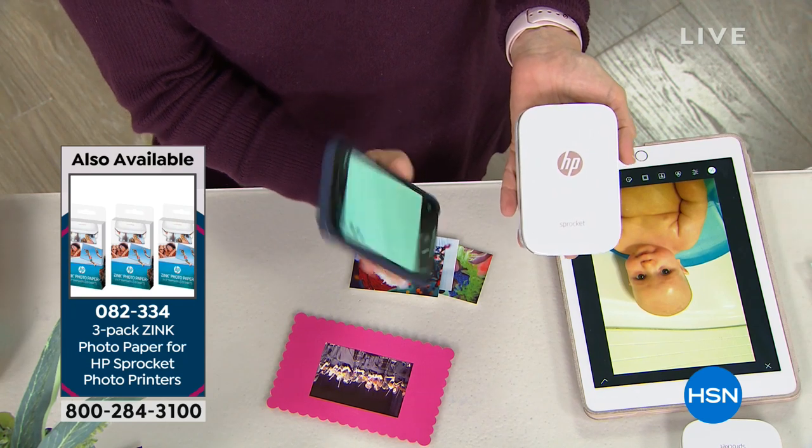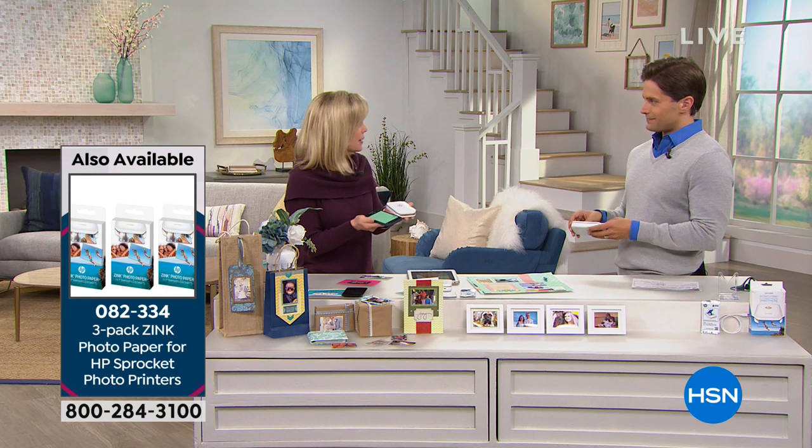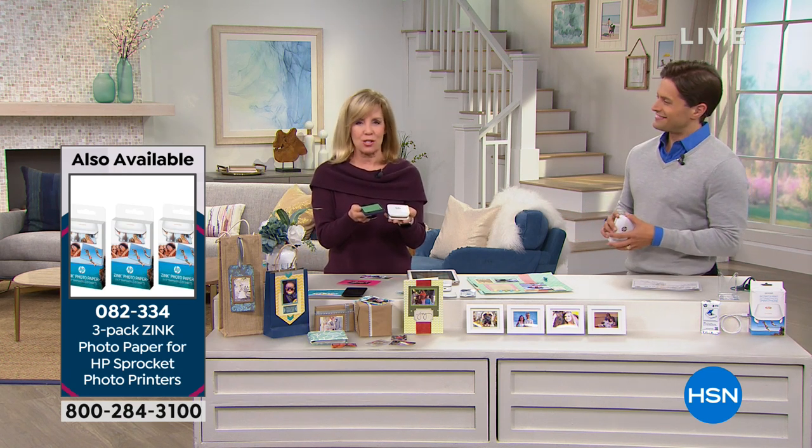And never buy ink cartridges. The paper itself lays the ink down. Exactly. It uses what they call zinc technology, so the ink is built into the paper. So you never ever have to buy ink, which is the best part.